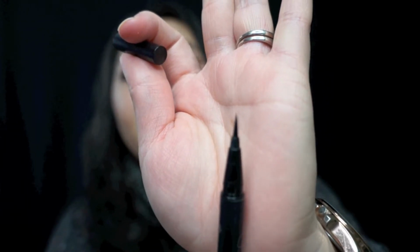The reason why I love this one is because the tip is so fine that you can get the perfect wing, and it is so sharp. When I worked at Sephora, everybody wanted me to do their wing liner. My coworkers, if my coworker knew that somebody wanted to get their wing done, they would tell me to do it. There was one day where I was doing literally everybody's wing liner.